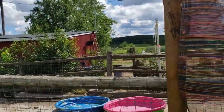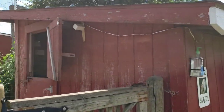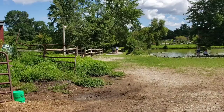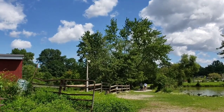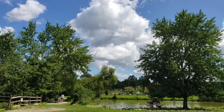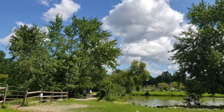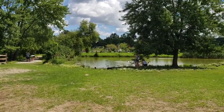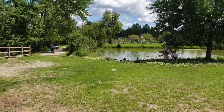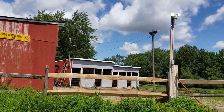So this is the hog pen, but the hogs, because of how hot it is, they're in the house, in the hog pen. So here there is 48 acres on the homestead. And they got a pond. More stalls.